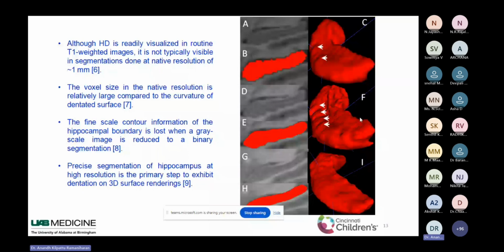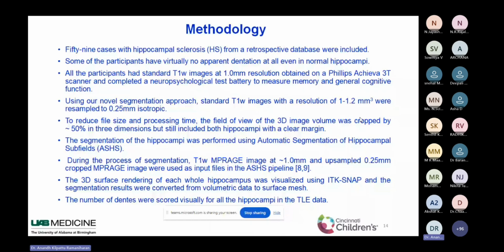Okay, so what is the methodology? We developed this subjective method and applied it to 59 temporal epilepsy patients. There is a term called hippocampal sclerosis. A healthy hippocampus is fine, but in the case of a disease condition, you will see neuronal loss happening in the tissue, which will dramatically affect this dentation. This results in loss of dentation and loss of hippocampal volume, which is called hippocampal sclerosis. Another point is that some of our participants virtually had no dentation, even in the normal hippocampi. That is true.